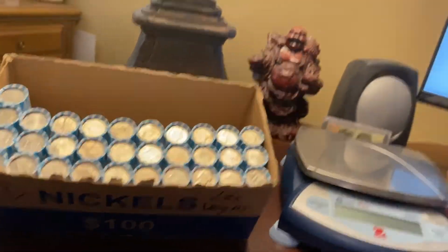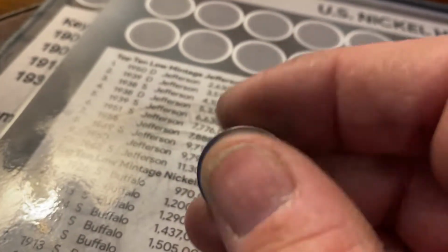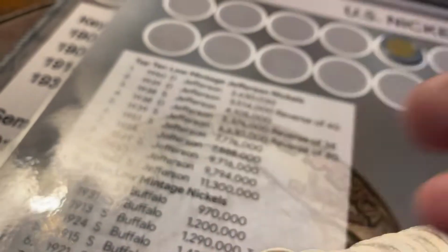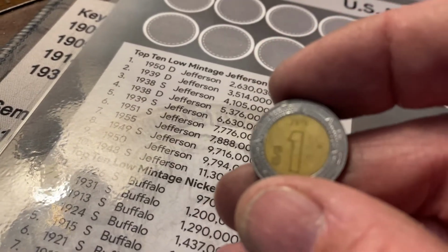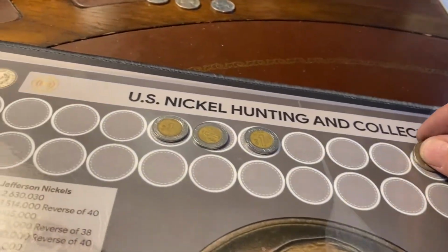Okay, 9th roll in, and I found my third Estados Unidos. This is a 2015. I didn't bring you in for the last one. That one there was the last one. 2015. I did find another 1959.